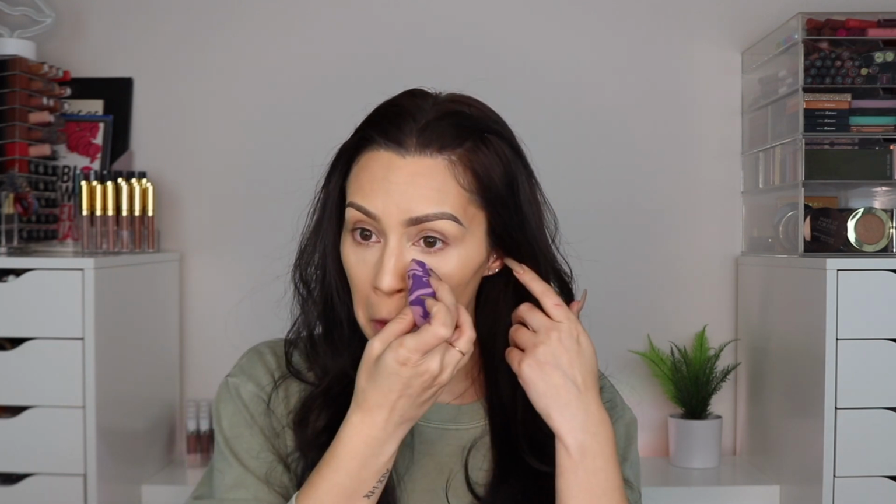I'm going to take a little bit of Laura Mercier's translucent powder and set my under eye. Just kind of take a good amount and then pat it under until it's gone.